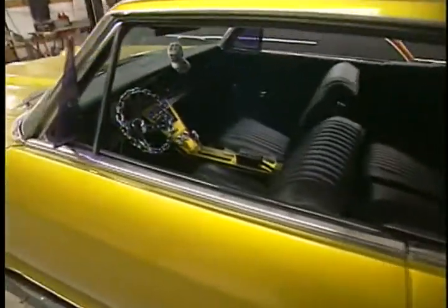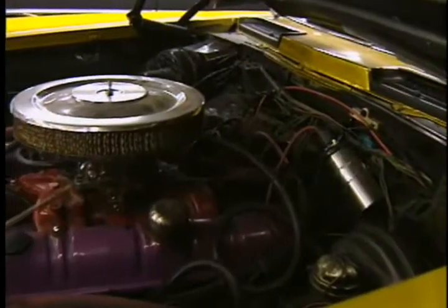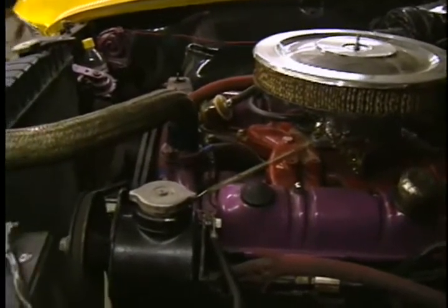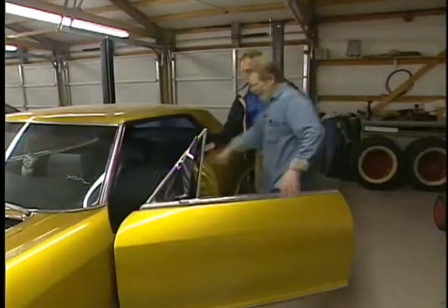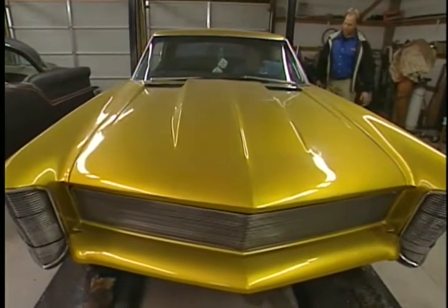Sure. So, now, does this have the air suspension too? It's got air on it. Can you show that to us? Yeah. What size motor's in here? It's got a 401 in it. I see you've got the chrome chain steering wheel here. Hey, now the old Chicano's coming out in me on this deal, you know what I mean? Now you're going to go from side to side? Yeah. Raise it up and down? Okay.